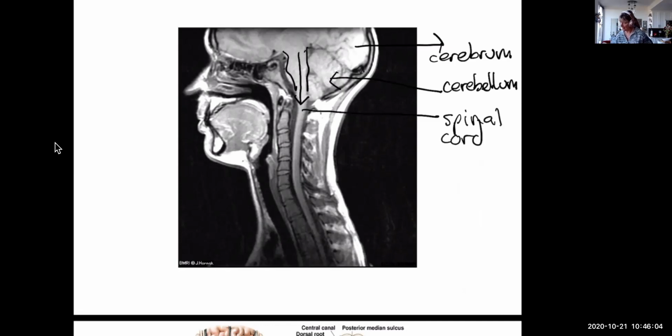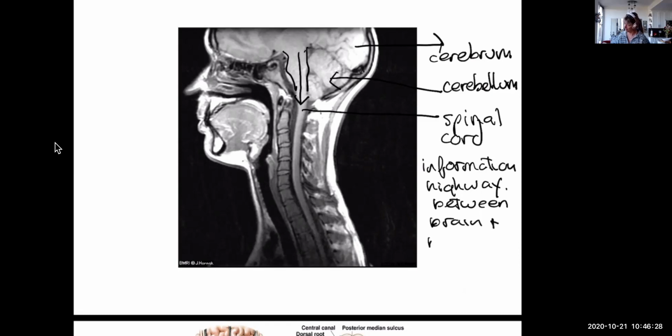The spinal cord is likened to an information highway. And it's a good analogy because the highway has entrances and exits, and the spinal cord is the same. It's an information highway between the brain and the body. The skull is a hard, bony structure, but there is a hole in the skull. It's called the foramen magnum.